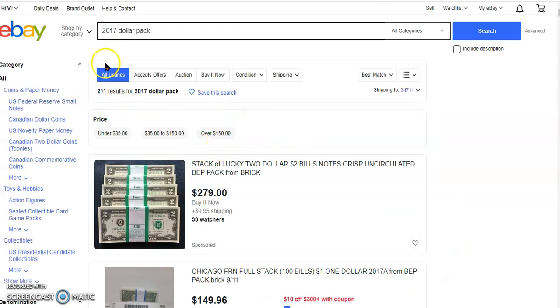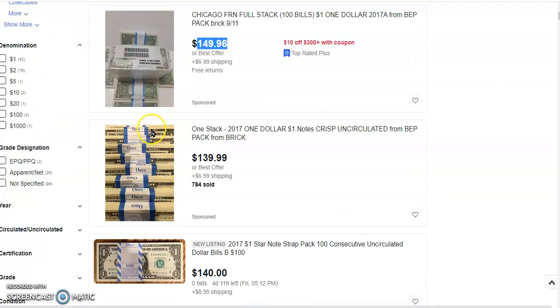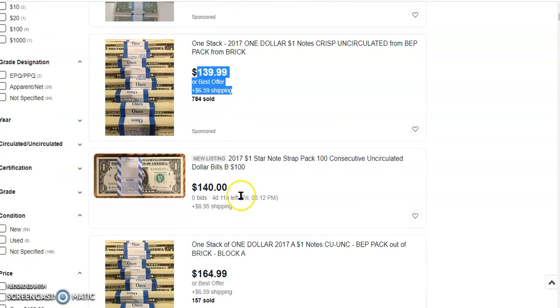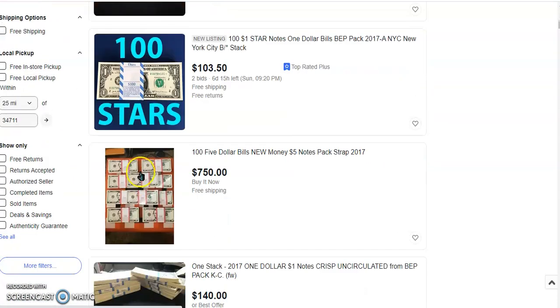And I've looked here on eBay. If it does load, I put here 2017 dollar pack. Found a bunch of those. Chicago Federal Reserve note full stack, 100 bills, $149.96. It looks like out of a $1,000 pack. $2 bills here. We have some ones, 139, 784 sold. Not sure how many more they've got available. Look, more ones. And so on. Look at there's some $5, $105 bills, new money, $750.